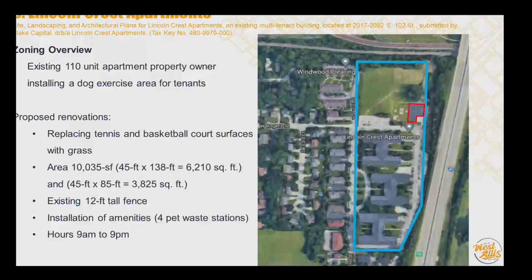Item 3 is a private dog exercise area for the Lincoln Crest Apartments on 102nd, just south of Lincoln, north of Lincoln Avenue. It'll be up along the 894 near the sound wall, probably about 200 feet setback from 102nd Street. Excuse me, Steve, will you speak up just a little bit? Oh, sure.